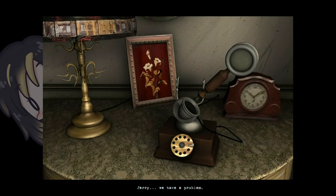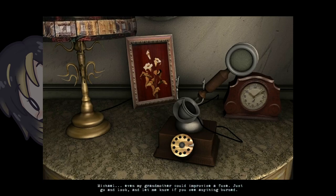Carter Properties. Jerry, we have a problem. What happened? The electrician missed me. He left a note in the mailbox. Bloody hell. He was supposed to meet you at the gates early this morning. I thought he was just being late. Damn. I must have missed him by a few minutes. What the heck am I supposed to do now? Why don't you go check the fuses yourself? Maybe it isn't that serious. I don't know. I'm not very good with that kind of thing. Michael, even my grandmother could improvise a fuse. Just go and look and let me know if you see anything burnt. As in black spots? Yes, black spots. All right, I'm on it.